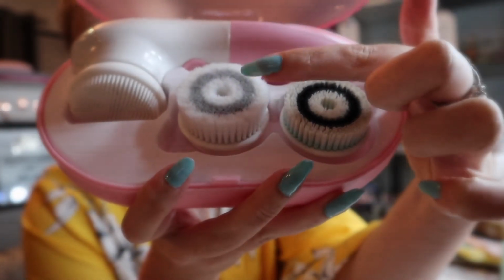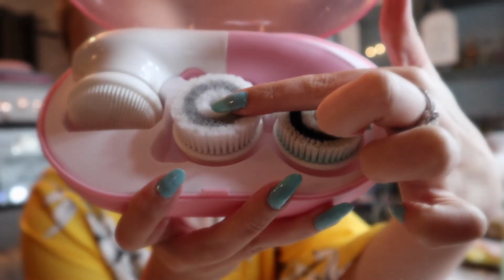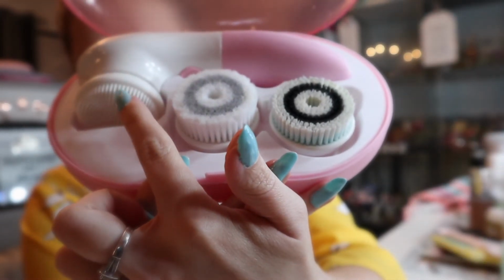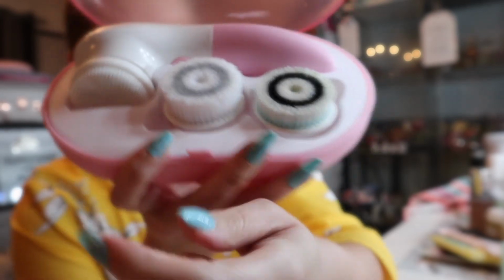So you get 3 heads. You get the fluffy head, which I've never used because I haven't seen the need to. This is the deep exfoliating one. I've used that a bit, but I mainly stick with the silicone one. It's the best to wash off easily, and to be honest, it's a lot less faffing around.